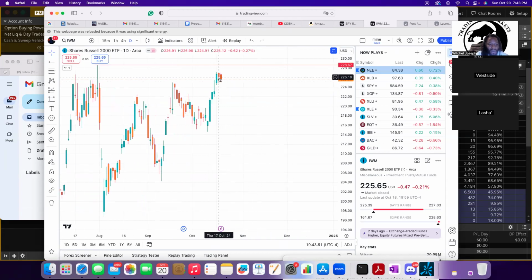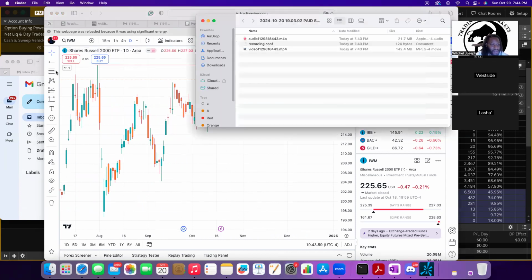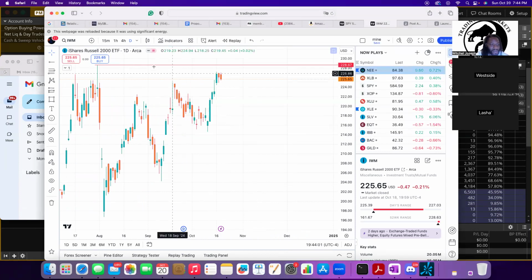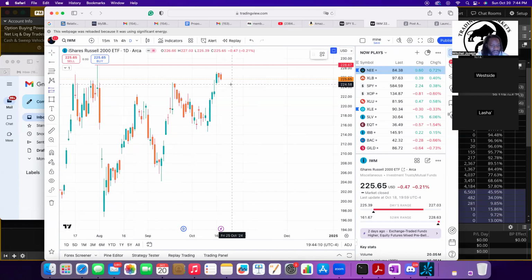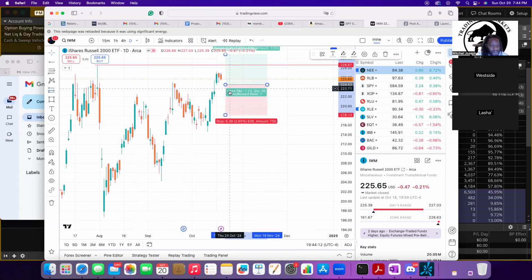But I like this right here because it's two inside days, so you know a really big move is coming. So I'll probably do something like, if I can get a dip buy, because I think it might sell off before it goes up. You see them gaps down there?